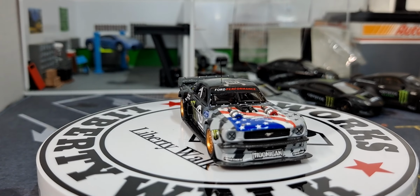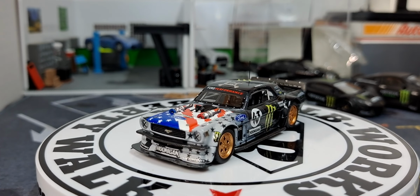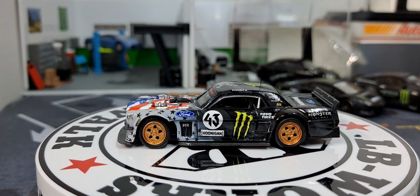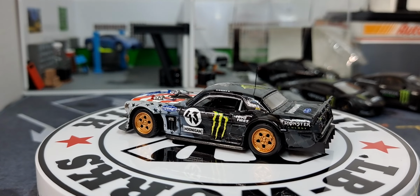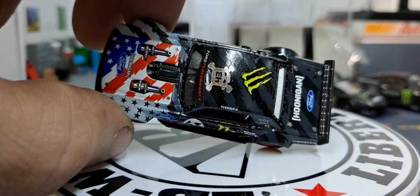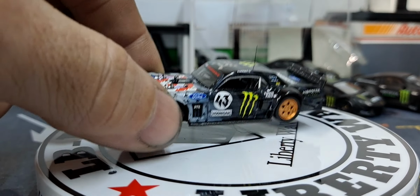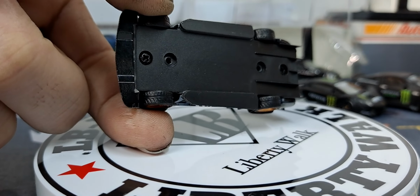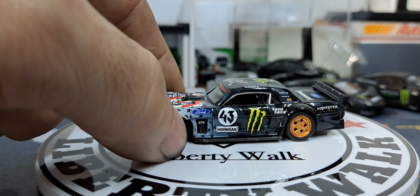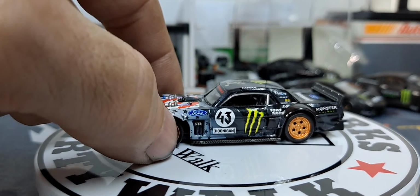Definitely have to pick up the truck. Have to get the Ken Block truck. It sold out in pre-orders, which I should have picked one up in pre-order. But it was during COVID. Really risky doing a pre-order during COVID, because it takes so long to get it. So it's very lightweight. Screwed together. Very, very plain base. Very well done.